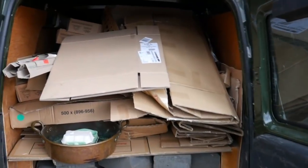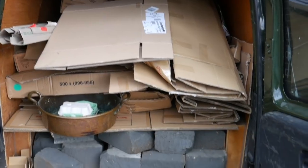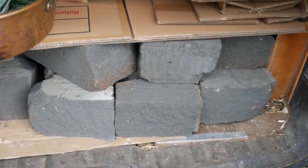And here it is. We've filled the back of the van with cardboard and with lightweight building blocks. And they are super lightweight. You can pick one up with one hand. So, we're going to use those to raise up the duck house off the floor a little more. And the cardboard, well, that's going to be used in the bottom of raised beds. But not right now. Right now it's time for a cup of tea.